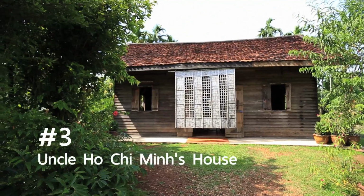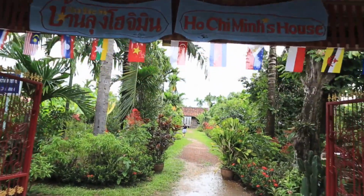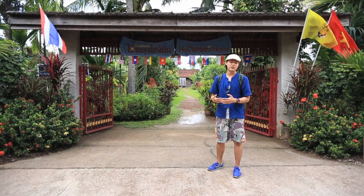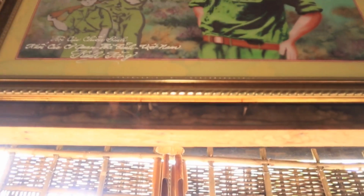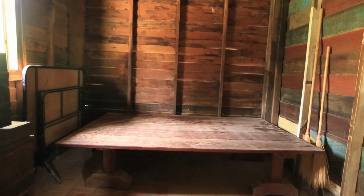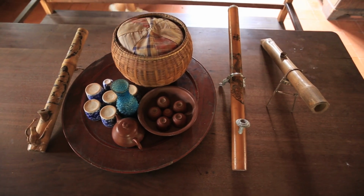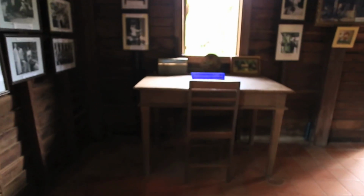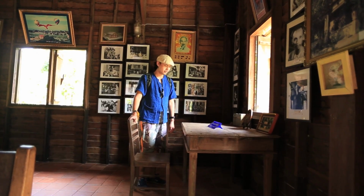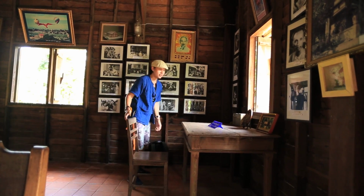I feel very glad to be here today at Uncle Ho's, or Ho Chi Minh's, house here in Nakhon Phanom province. He lived here during the 1920s for several years. And I think this place has a very important feeling for both Thai and Vietnamese people. So let's take a look inside. This is the working desk of Uncle Ho, or President Ho Chi Minh, while he was here. I can feel the history now.